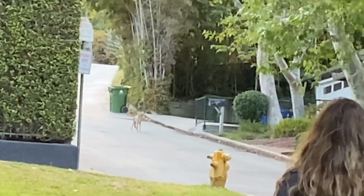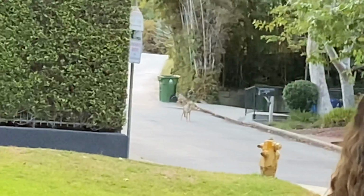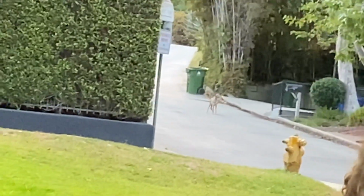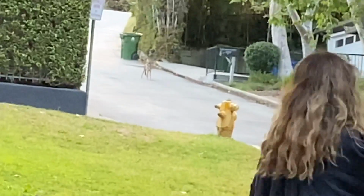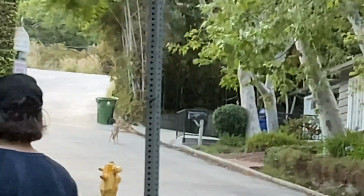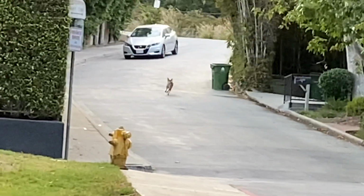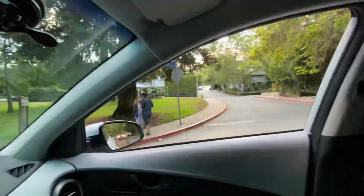You see him? These two people were taking a video of the fox. The fox looks like a dog. I'm gonna do a little reverse. It looks like a dog. Oh, there's a vehicle coming. Run, Foxy. Either a fox or a coyote, right?